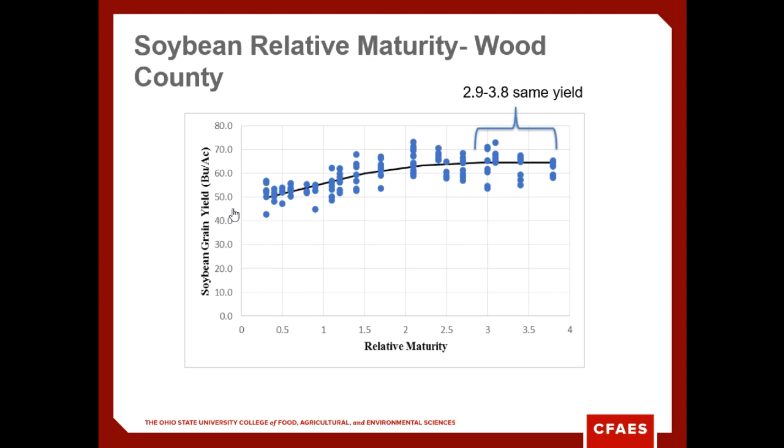Looking at this response curve, we can calculate where this curve, it's kind of linear and then flattens off. So anything between a 2.9 and a 3.8 in Wood County yielded the same. So no yield benefit in Wood County those 2 years from going over a 2.9 relative maturity, and even a little bit lower, that slope is less. So even 2.5 isn't that different in yield.